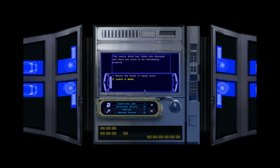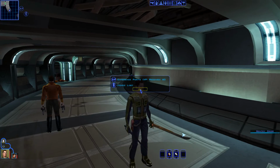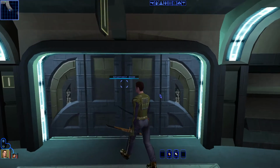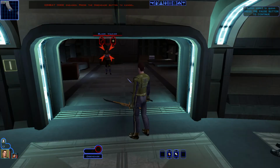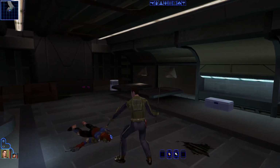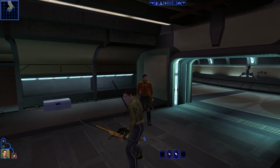Repair. The security droid has fallen into disrepair. Well, one part to repair it? Sure. Optimize its weaponry, its targeting systems, its shields. Engage droid in patrol mode. Here. Upgrade its weaponry. Good enough. Leave it alone. Gonna help me over here. We're going to open up this door and find out that there's nobody that we need the droid for. That's most unfortunate.